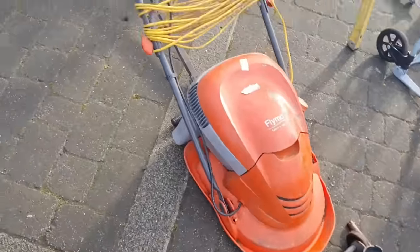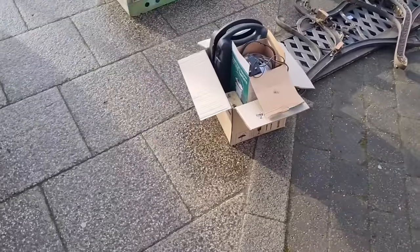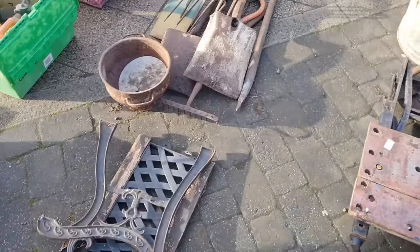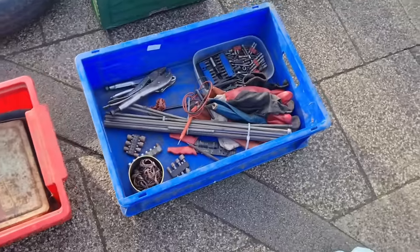There we go. All the power tools work, he's tried every one we've heard, look. There we go, bench ends. And we are just about at the end of the auction. There we go.